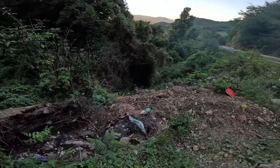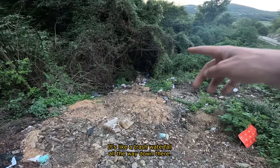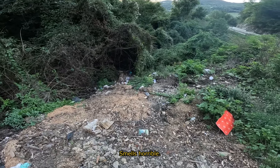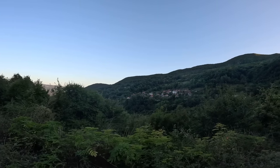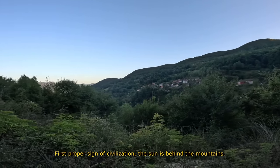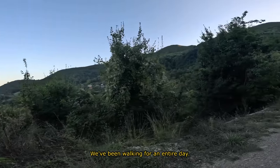Beautiful nature. Let the people respect it over here. It's like a fresh waterfall all the way down there. It smells horrible. Yes, over there is the village. First proper sign of civilization. Sun is behind the mountains. We've been walking for an entire day.